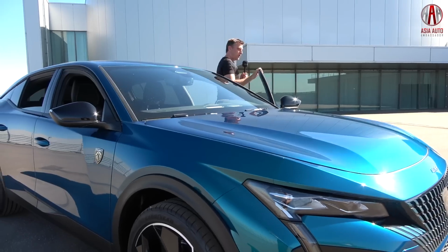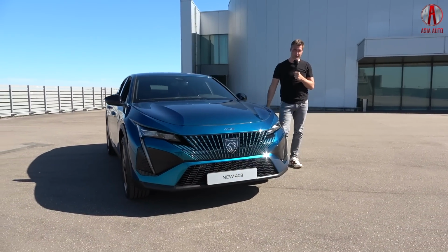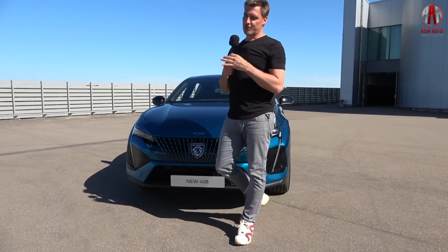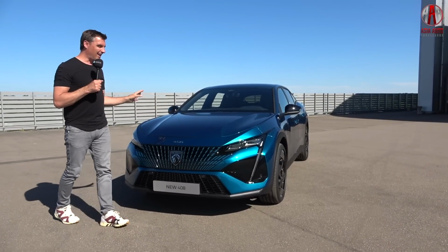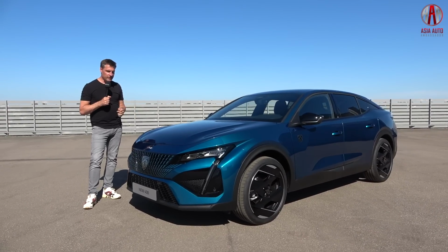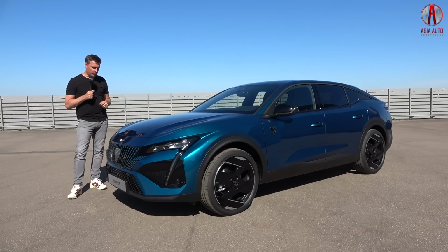The market launch in Europe will be early 2023, so we are quite early with our first review of this prototype vehicle. In China, the production will start a couple of months later, and I guess that the market launch in China will be spring 2023, and other markets will also follow over the year 2023.